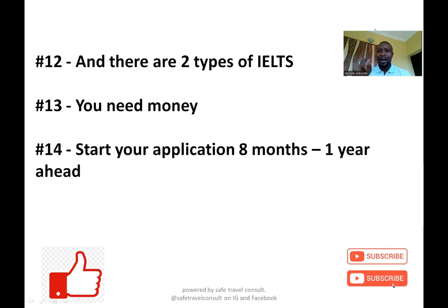If you are relocating by September, you cannot wake up in August and say you want to look for admission. You are relocating next month to study? No. Don't make that mistake. And if you are relocating by January, you should have been looking for admission by, let's say, February, March, April of the previous year.